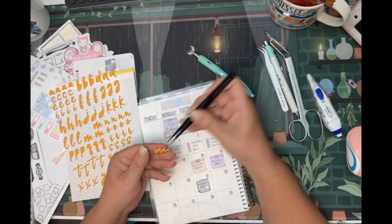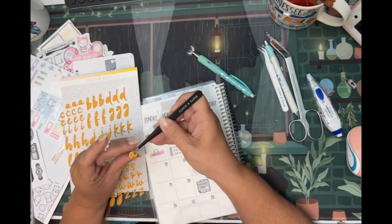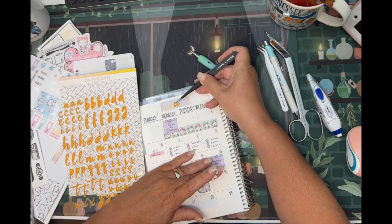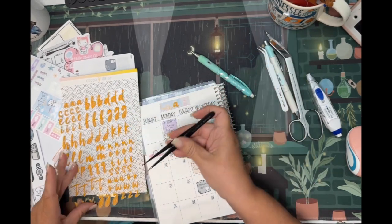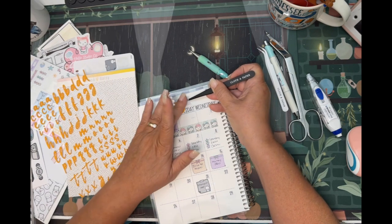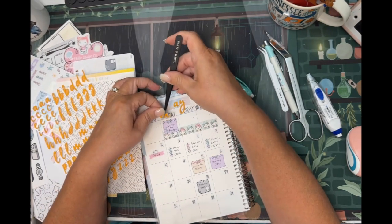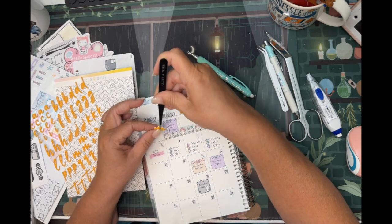Do you have to peel them? Nope, they're sticky. Okay, probably not a good idea to lay down the M first. I'm going to lay down the A. Ew, this is going to overlap, but that's okay. Lay down the Y and lay down the M. And I did not get this centered, and that's going to make me sad.